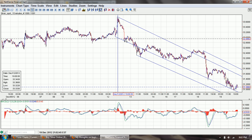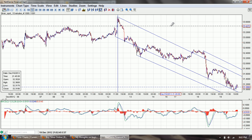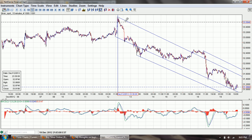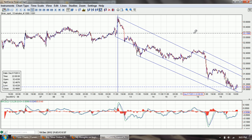In essence, this trend channel is, if you calculate it out, just rough estimates, about a 50-cent decline per trading day from top to bottom in this channel. So we're looking at 50 cents a trading day decline in the price of silver. If we forecast that out into the future, it takes roughly 12 weeks. That's 5 trading days a week, skipping holidays and all that. Roughly 12 weeks before the price of silver is zero at this rate.